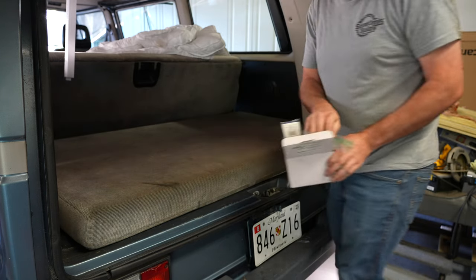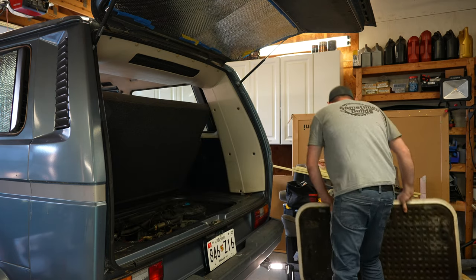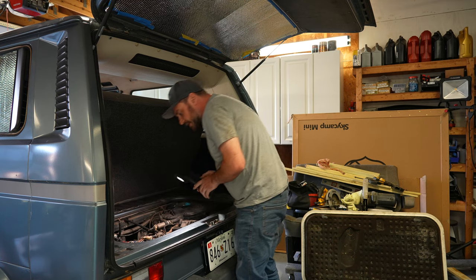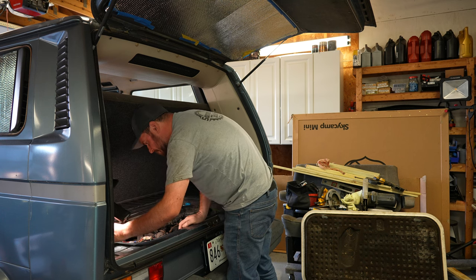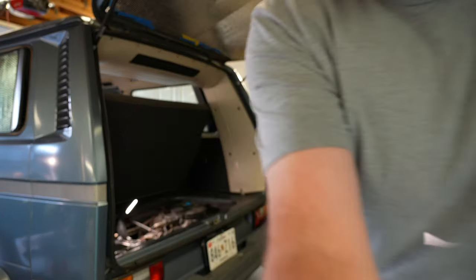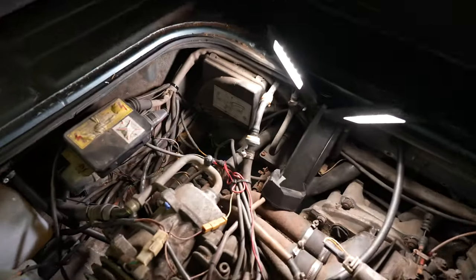All right, O2 sensor installed. That little bendy pipe installed. Now I just have to fish that cat wire up through here and plug it back in. Y'all should check this out, because that was fun to find after I had lost it.